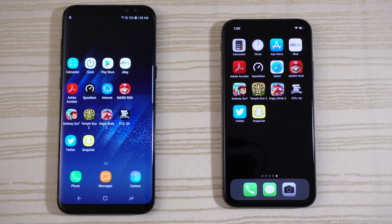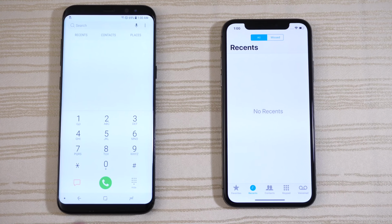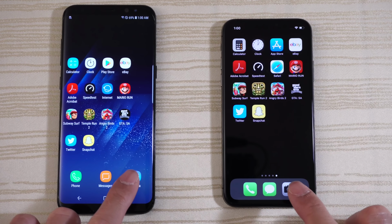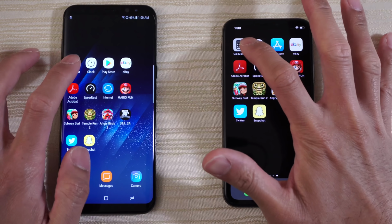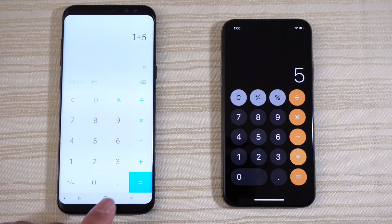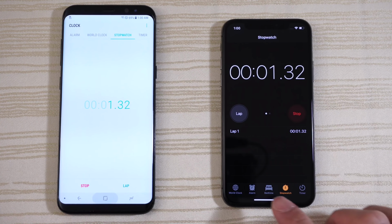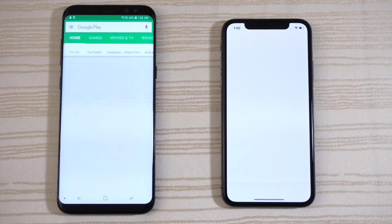So let's get started by tapping the phone app. Ooh. Messaging. The camera. Ooh, very similar on both. Calculator. Nice and smooth. Clock on both. Start the stopwatch and leave that running in the background. Play Store and App Store, go.